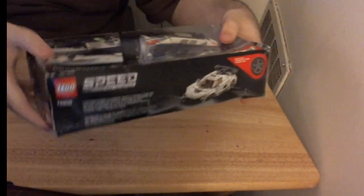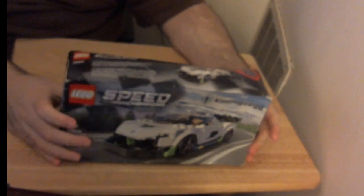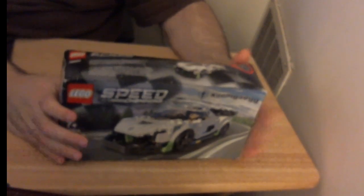If I did the shake test, the seal is still intact. It's still a perfectly legitimately sealed LEGO set. It's just really beat up on the outside.